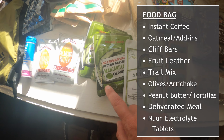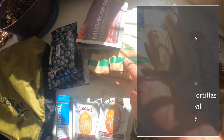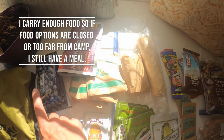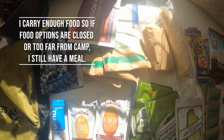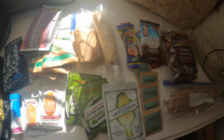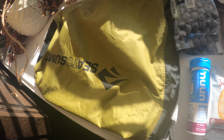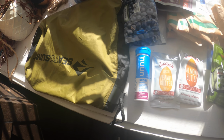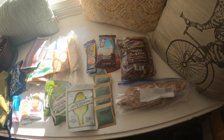Artichokes, olives, peanut butter or almond butter, oatmeal for breakfast, one camp meal just in case, some blueberries for my oatmeal, tortillas for the almond butter, and some noodles. Everything will go into that bag so that if it needs to be hung to avoid critters, I can. So there you go.